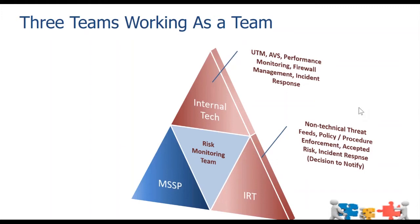But also policy and procedure enforcement, and accepted risk. Every time we do a risk assessment, ultimately we're accepting risk. Any accepted risk that's of a higher critical nature, we should be bringing into the incident response team so that we can monitor that accepted risk. And then, of course, incident response itself, which is spelled wrong here, the decision to notify. That's when we really want to bring up the incident response team, right? The technology recovery team can handle that nuisance virus, but if the virus exfiltrated data and we're going to have to talk to our customers about that, that's when we bring the incident response team into the equation.